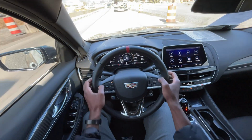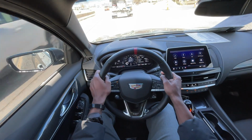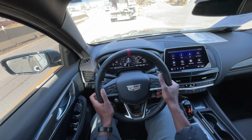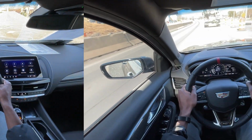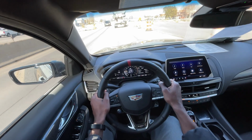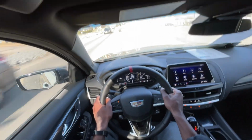And of course, with modern technology, these vehicles don't let you give them full power output until you hit a certain amount of miles. But I mean, condition wise, inside and out is immaculate. So I'm assuming the powertrain is in pretty great shape as well. But I'm actually just very impressed with how much better this CT5-V Blackwing is compared to the outgoing CTS-V.